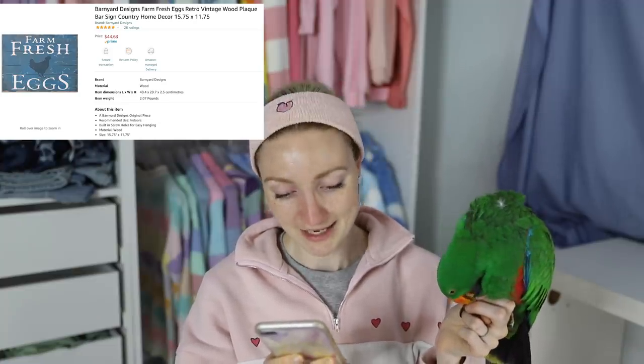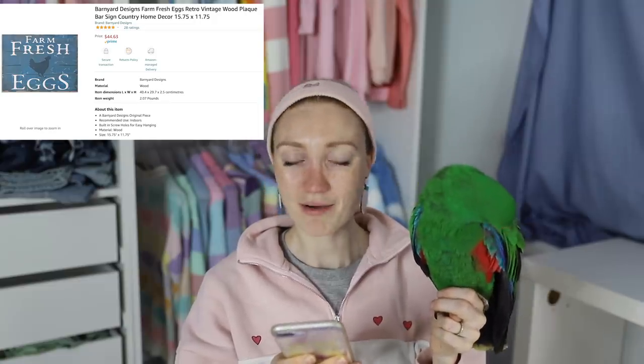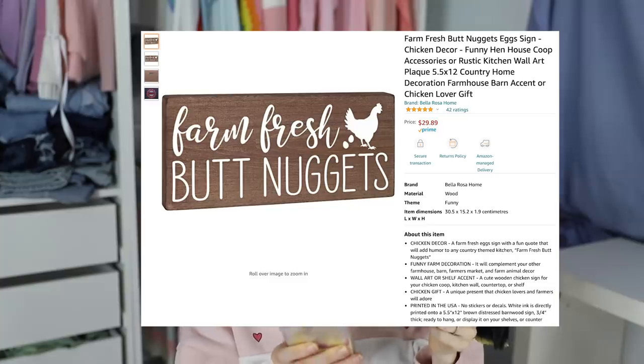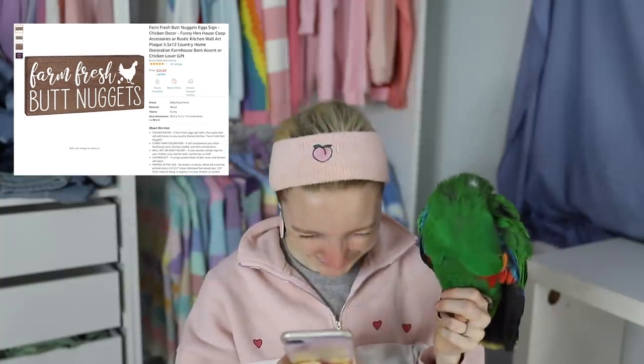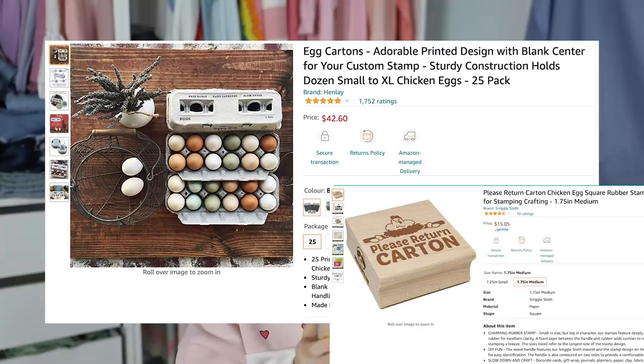So farm fresh eggs. That was $45 for the sign. It's made of timber and it looks very, very sweet. But nuggets. How could I not? I got some egg cartons and I got a stamp that says, please return carton.